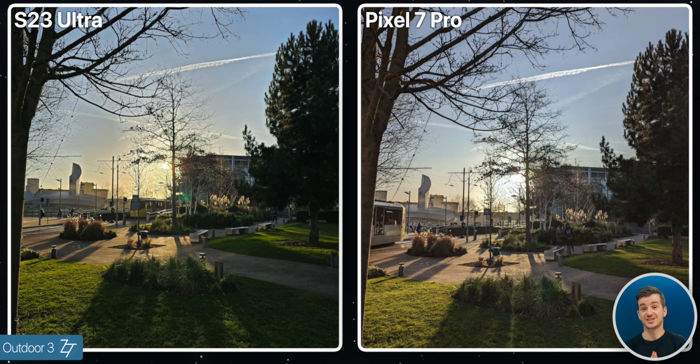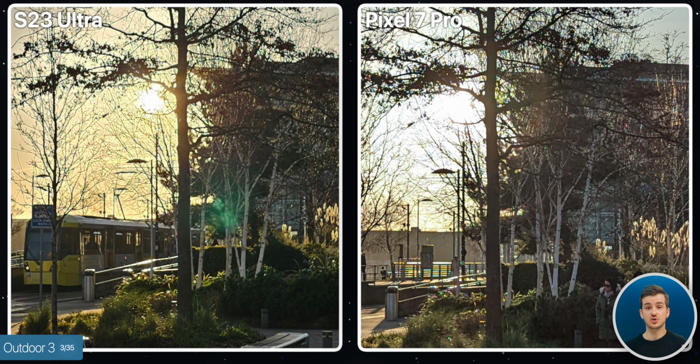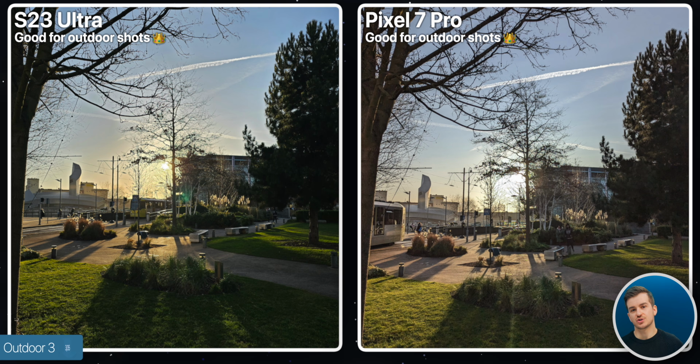And we have one last outdoor shot. This was shot directly towards the sun as it was setting, and the Pixel did manage to expose the image better. We have more shadow detail, but at the expense of noise. Now, if you zoom into the trees in the middle, you'll see that the Pixel was also sharper. So in terms of outdoor shots, I'm gonna call this one a tie. So what about indoor shots?